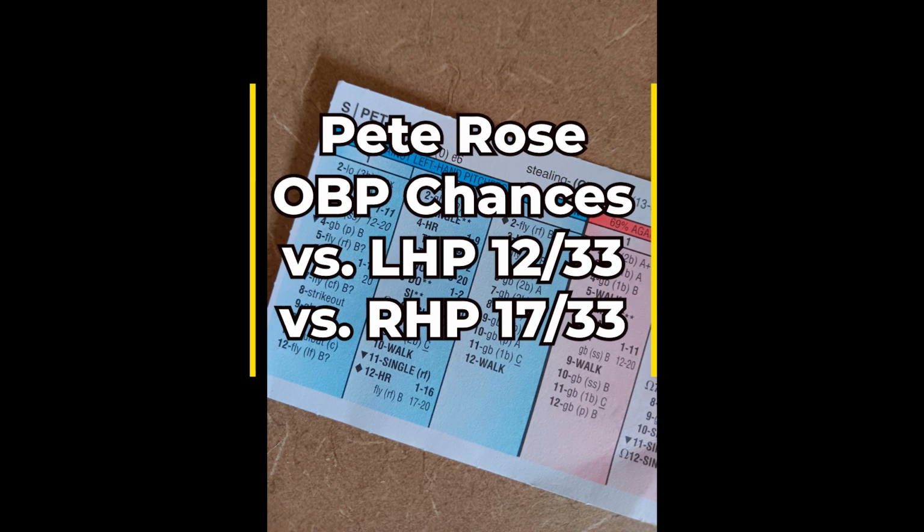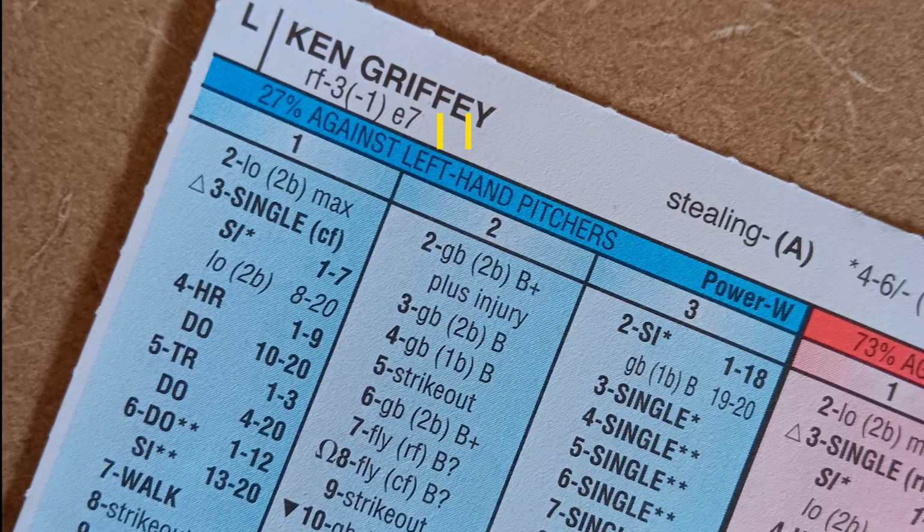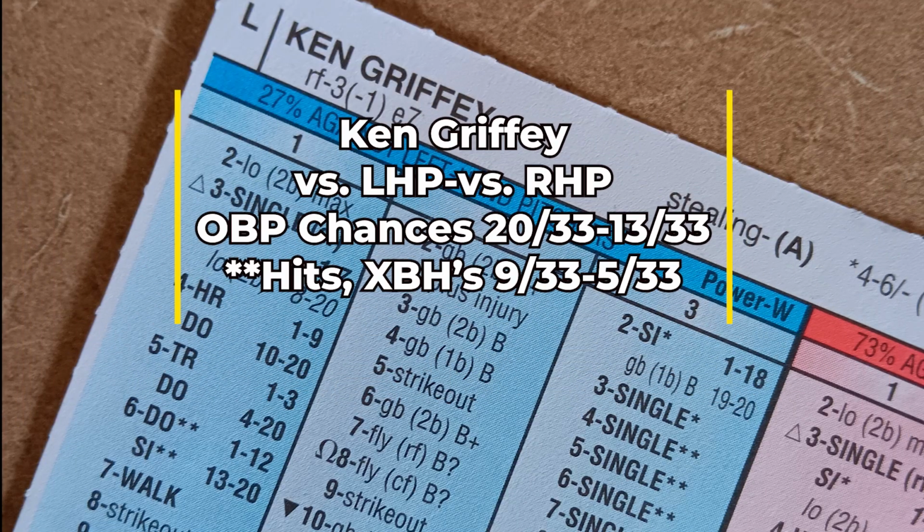number against right-handed pitching. Now let's spend a little time talking about Ken Griffey, the right fielder, the number two hitter. I'm going to show you all of his stats. You see his on base chances and his hits with multiple base advancement. And I'm going to say that this is one of my favorite Strat-O-Matic cards that I've ever come across because what I really like about Griffey's card from 1976 is you get really good bang for your buck, as well as the ability to really hit him anywhere in the lineup.